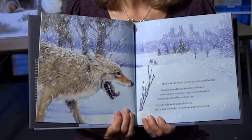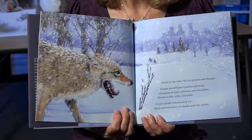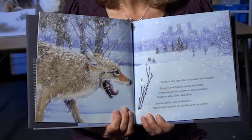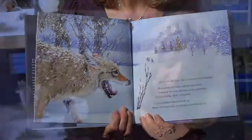Down at the lake, the ice groans and thumps. Sloppy snowflakes tumble and twirl, clumping on hats, mittens, and eyelashes. Children slip, slide, and glide. Coyote slinks towards slick ice. Wary and watchful, he sneaks past the crowd.